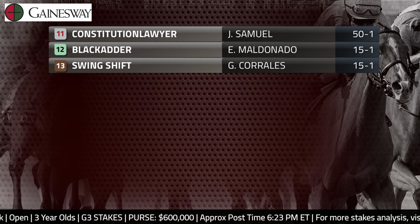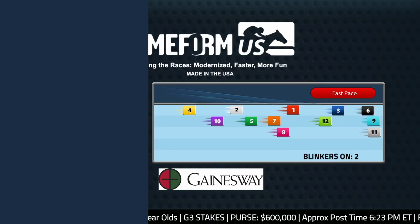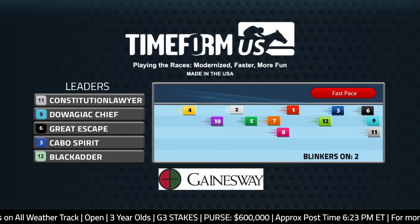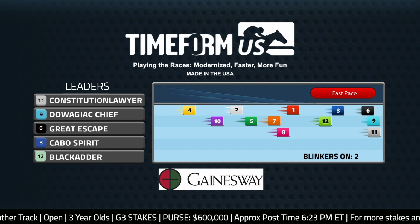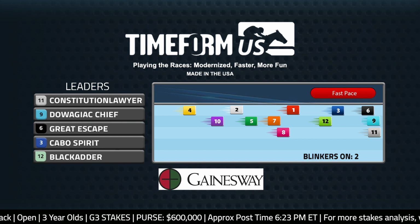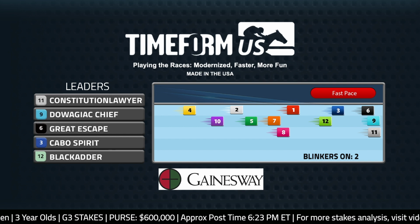Let's take a look at the Timeform US pace projector for this race. Not surprisingly, in a big field like this, we are expecting a fast pace. Constitution Lawyer chased fast fractions last time out in the Withers. That horse should be forwardly placed. Dowagiac Chief has shown a good amount of speed in his career. And the number 6, Great Escape, has also shown some speed. So this pace should be solid.